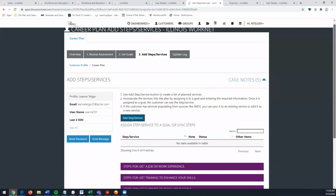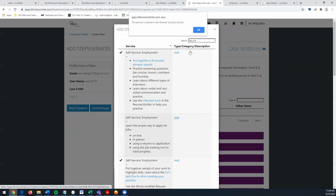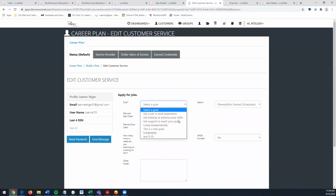Okay. Oh, hold on, let me just show you real quick. If I add a service and hit OK, you can see that once I add the service, it just goes into this holding area. It's not associated with any of these steps below, but once I click on that service, I can put it down here with my test.